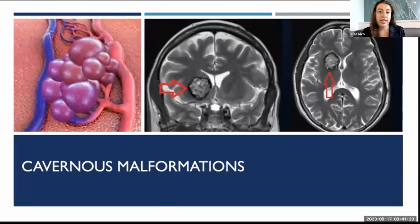Cavernous malformations consist of thin-walled dilated blood vessels lined with endothelial cells, lacking intervening tight junctions and mature vessel components. They form caverns, which are filled with blood at various stages of low flow and thrombosis. Though they appear as dark reddish-purple mulberries on gross inspection, as depicted in the image on the left, they're termed angiographically occult due to their low flow circulation.